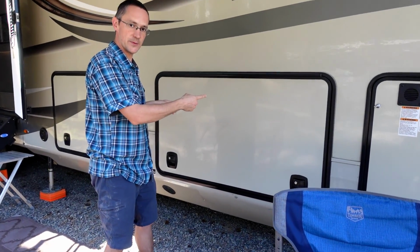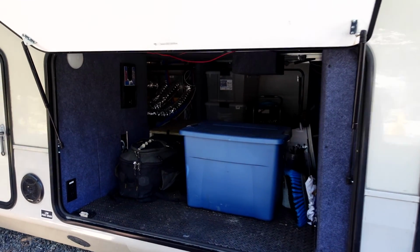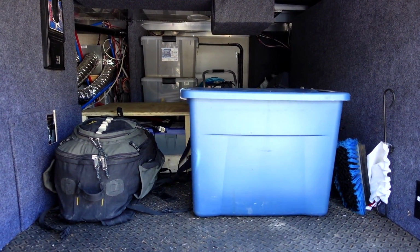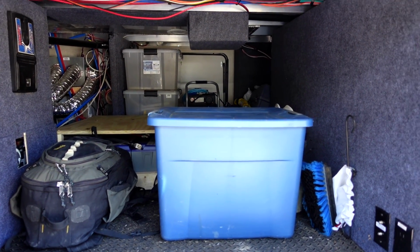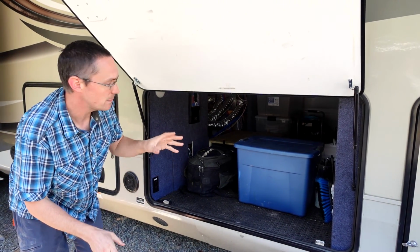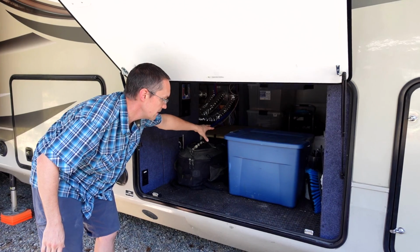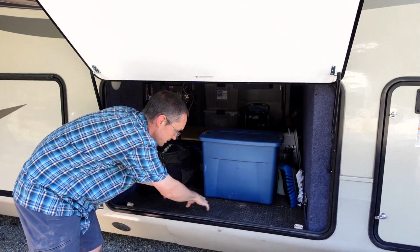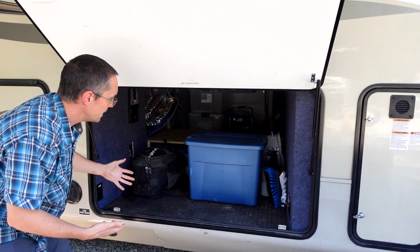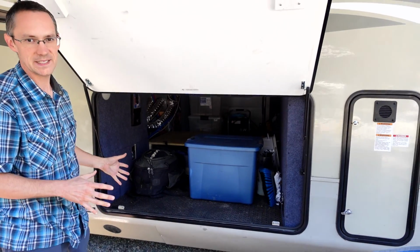This goes all the way through, and we'll show you on the other side where it goes. This is a huge space, and we have always felt like we have more cargo room than we have weight capacity. So it doesn't look terribly full right now, but the kids' bikes will typically go in here right in the middle on top of that battery bank there, and then all the toys sort of just fill in the front right here. So it's usually full-ish when we travel, but not packed.